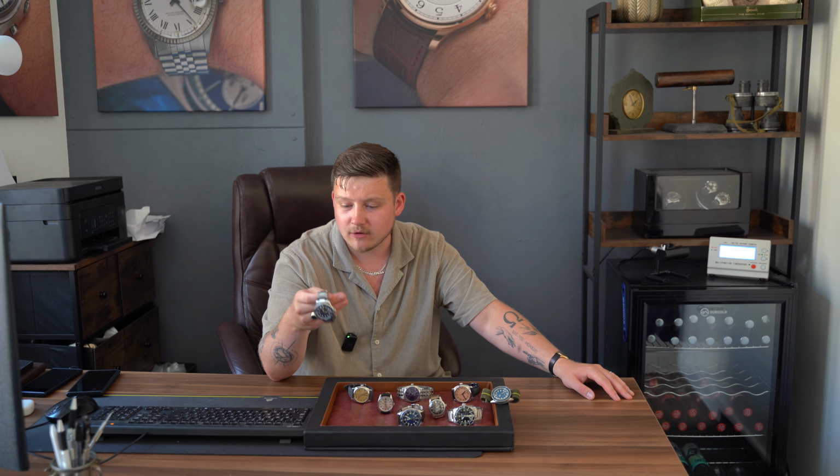And from there over to a Christopher Ward. This is the C65 Aquitaine blue automatic in the 41mm. Really great watch.